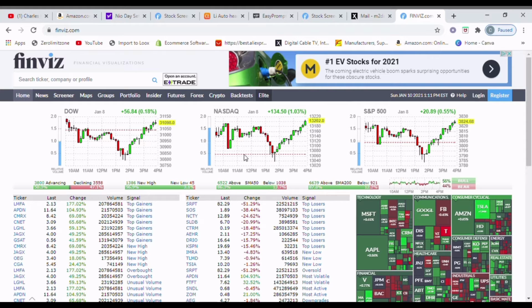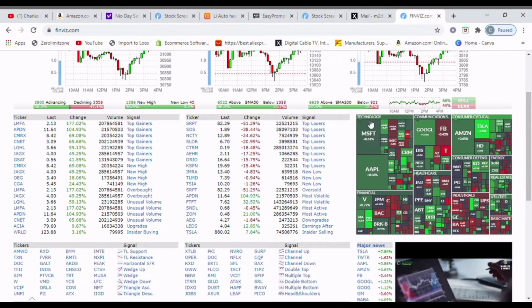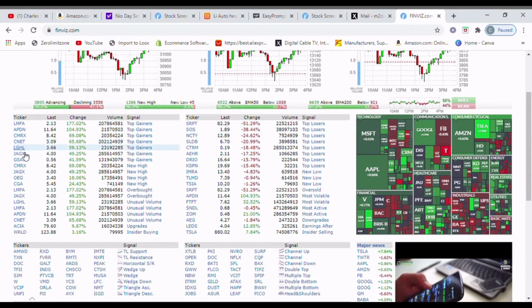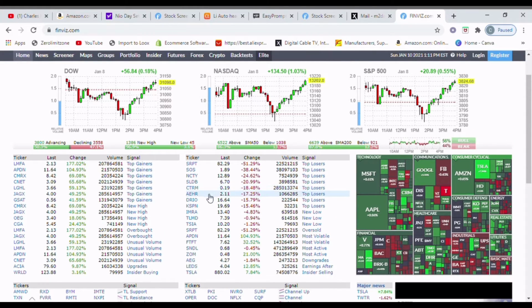What you see here is you have your three major indices along the top: your Dow, your Nasdaq, your S&P 500. And in this portion of the site, you have another bird's eye view of how the different sectors are performing. And in this part of the page, you have the market broken down even further as to those stocks that are doing the best at the time. You have your top gainers, those stocks that are hitting new highs, as well as those stocks that aren't doing the best. You have your top losers and your stocks that are hitting new lows.